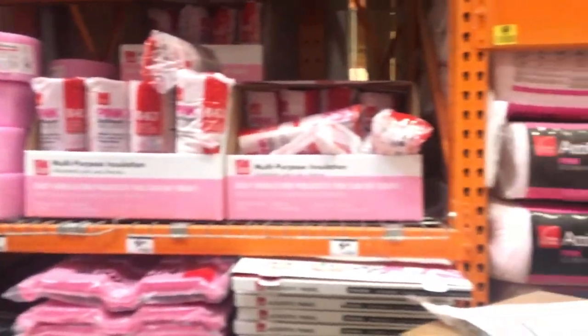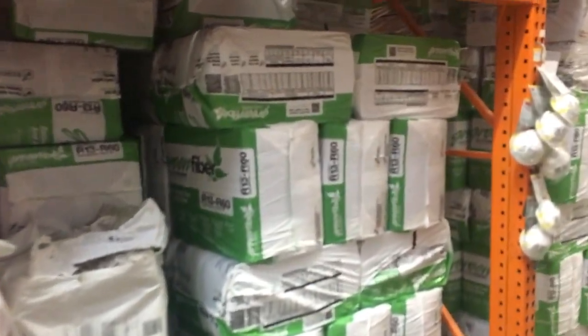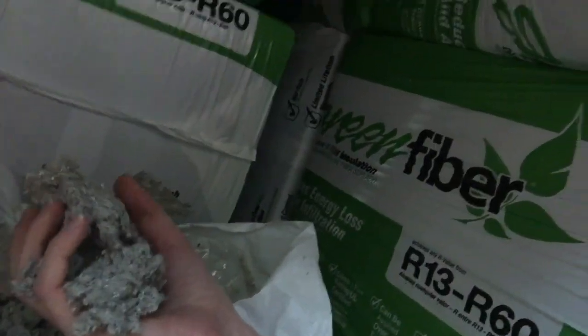The second product is Cellulose Insulation. Home Depot carries this one called Green Fiber. Cellulose Insulation is a plant-based insulation. It's made of paper, usually recycled paper. This one says 85% recycled content, so it's a renewable resource. It's a very low toxicity. I'm not going to call it non-toxic, but I'm not afraid to touch it with my hands.